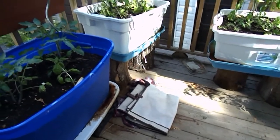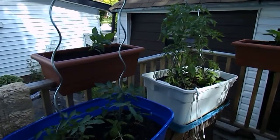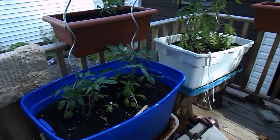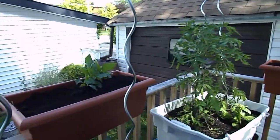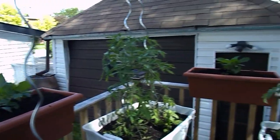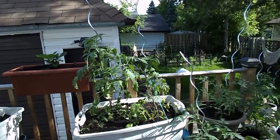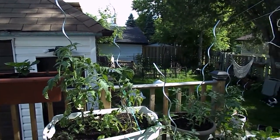It's June 11th, and I thought I'd just do a quick update of all the stuff we've been doing. So the tomatoes that we planted here are getting a bit bigger, and we just put peppers in our deck boxes today. So all of our peppers are planted. Actually, I think everything's planted now except a couple of sunflowers.